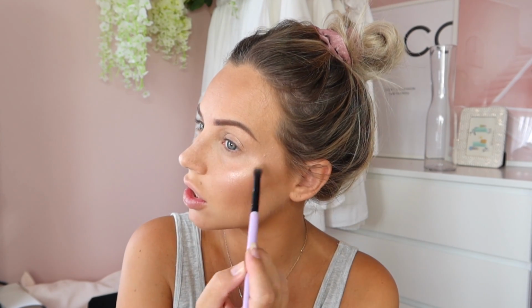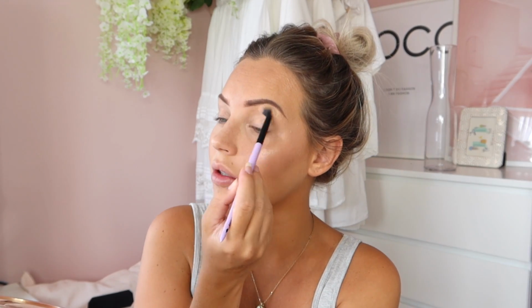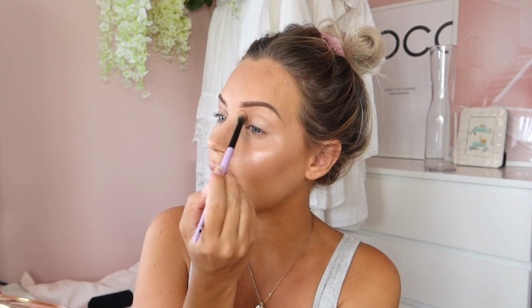Primark or Makeup Revolution or Freedom Makeup, they all do really reasonably priced highlighters. But this one is just one of my favourites, and I also do under my eyebrow. And then a tiny bit down the centre of my nose, just to give my face a really lovely glowy kind of finish.